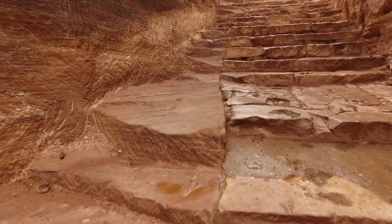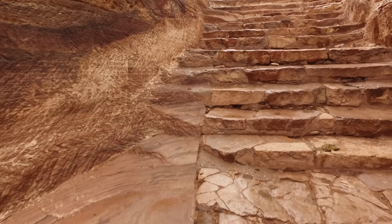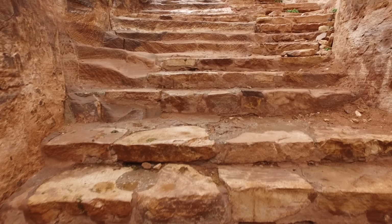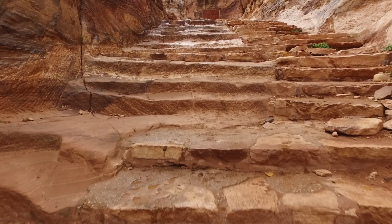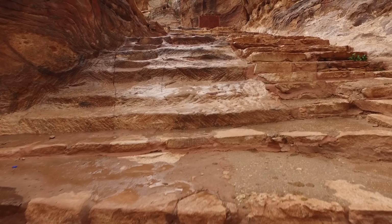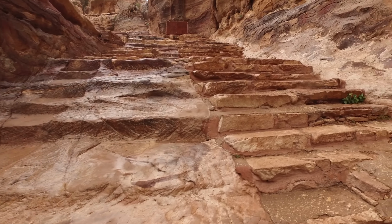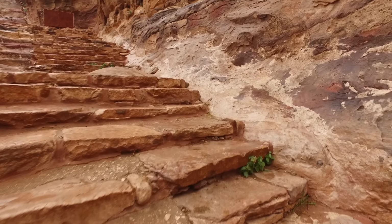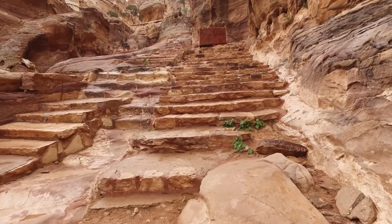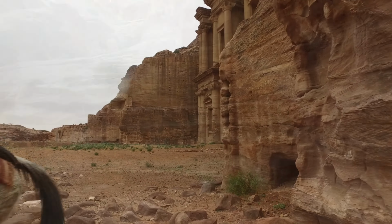So on the left-hand side, you see the original tool marks in the very hard sandstone quartzite material, and then you see repair work on the right. So obviously weathering on a massive scale happened at Petra. I believe it could have been the result of ancient cataclysmic damage as well as wear over the course of time.